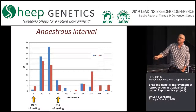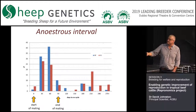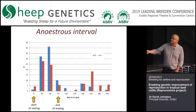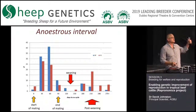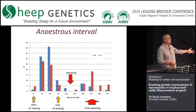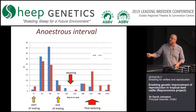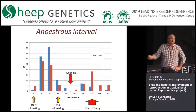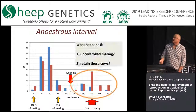This is when we start to mate, we start to record these cows, and we see that we get a peak here, but we also get this peak out here, and what's happened is we've weaned the calf. These cows were suffering complete lactation anestrus. Until we weaned the calf, we didn't break that anestrus. And you can see then very quickly they cycle. And this is in the winter. Those cows aren't gaining condition, but we've taken that calf off.